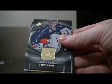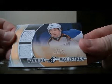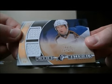Pack two. We have base and base. We have a winning materials dual jersey card for the Blues of David Backes. Base and base. Pack three.